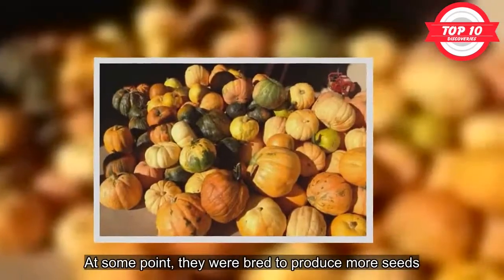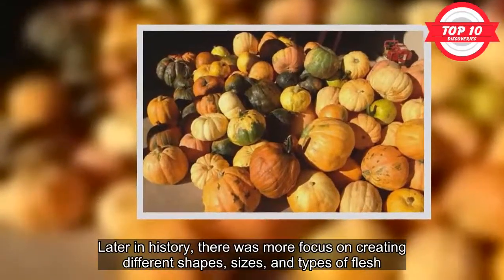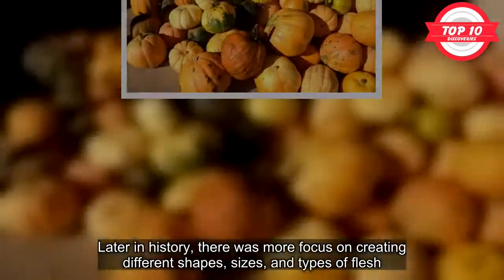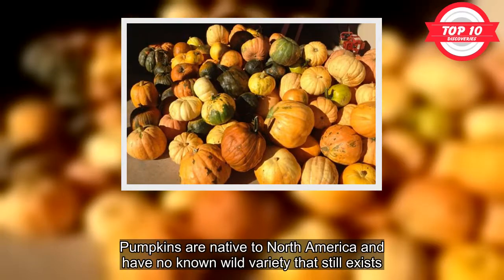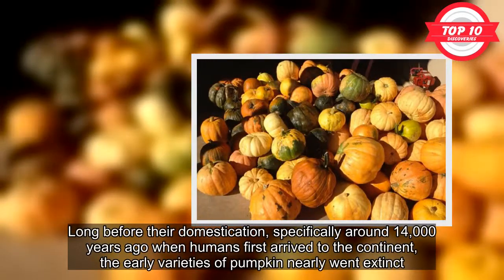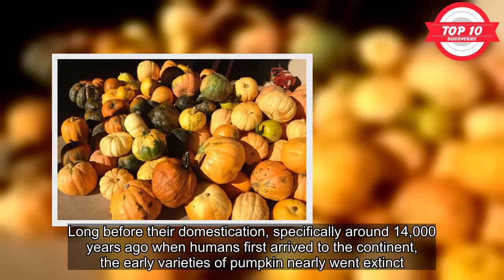At some point, they were bred to produce more seeds. Later in history, there was more focus on creating different shapes, sizes, and types of flesh. Pumpkins are native to North America and have no known wild variety that still exists. Long before their domestication, specifically around 14,000 years ago, when humans first arrived to the continent, the early varieties of pumpkin nearly went extinct.